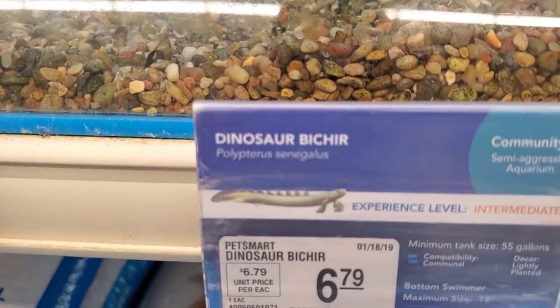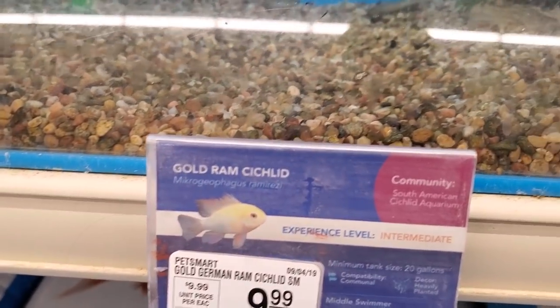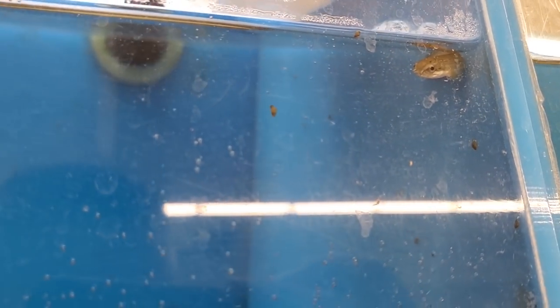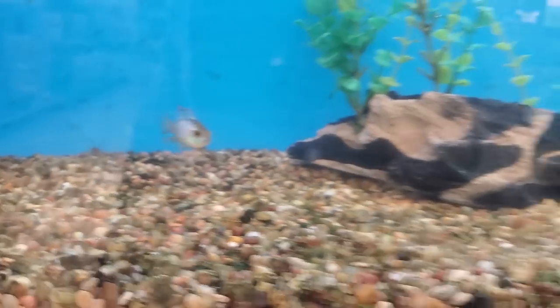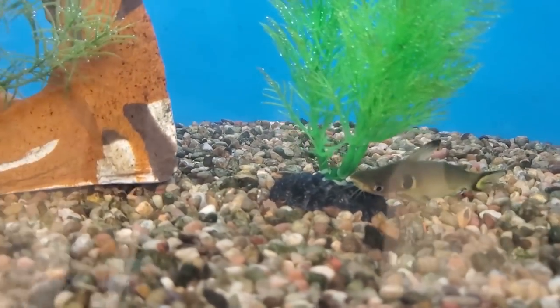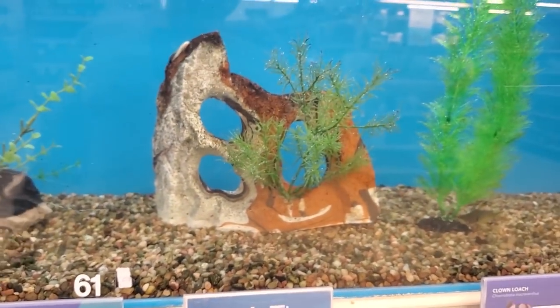Polypterus. Dinosaur bichir, according to them. Gold ram cichlid. Don't see it in there. That don't seem good. That don't seem right. What else we got? Ooh, electric blue acara. Gotta love an electric blue acara. Eclipse cat. I think that's all that's in there.